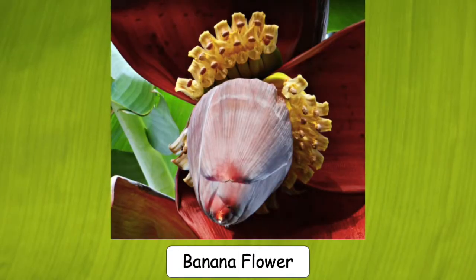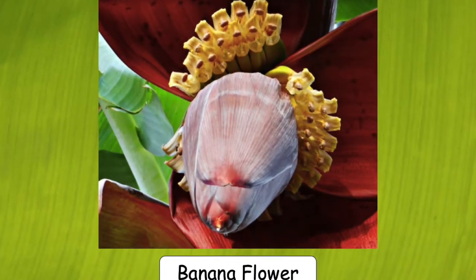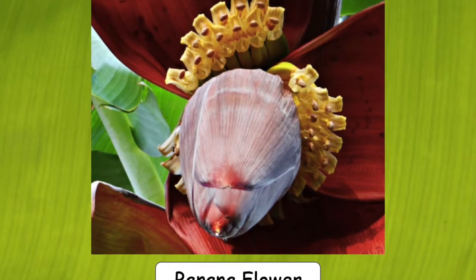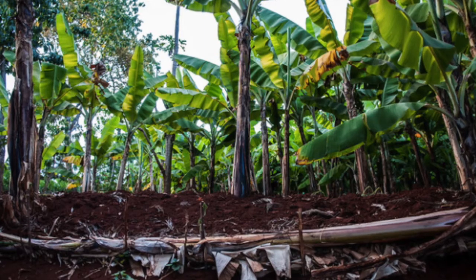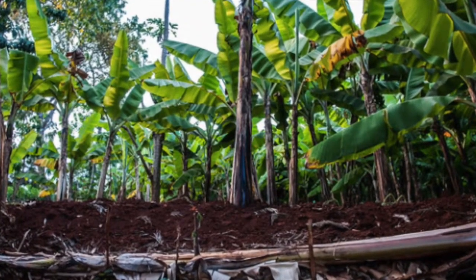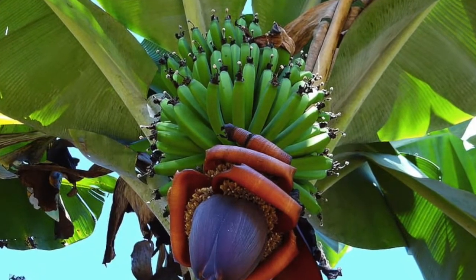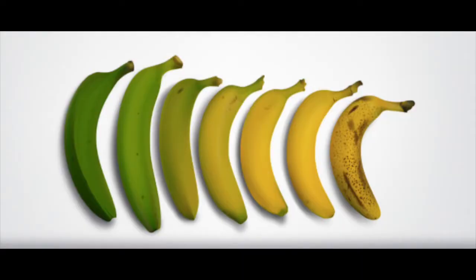You might be wondering what happens to the banana flower. It is cut off and the leaves of the plant are allowed to fall to the ground. Here they will become a part of the soil, giving the soil more nutrients for other banana plants. The fruit is harvested while the bananas are still hard and green, to allow for the time it takes them to ripen.